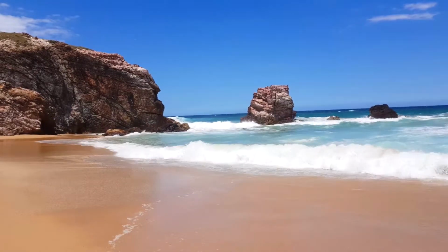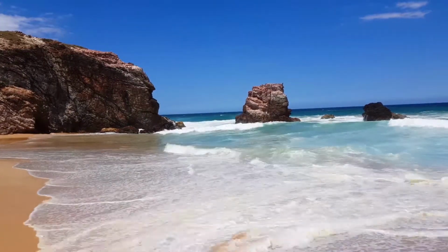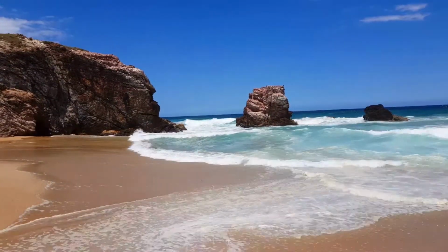So this is Red Rock. Please come, but leave no trace. It is absolutely beautiful.